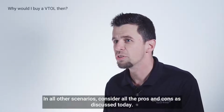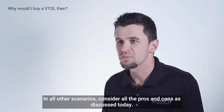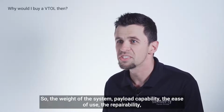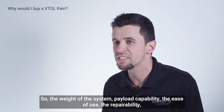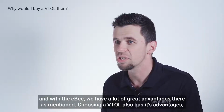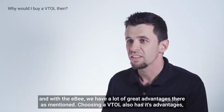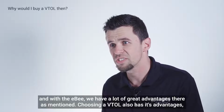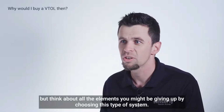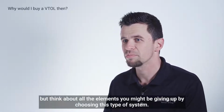In all other scenarios, consider the pros and cons as discussed today. So the weight of the system, the payload capability, the ease of use, the repairability. With the EBX, we have a lot of great advantages there, as mentioned. And choosing a VTOL also has its advantages, but think about all the elements you might be giving up by choosing this type of system.